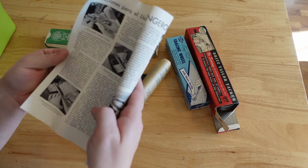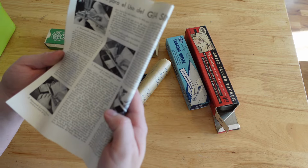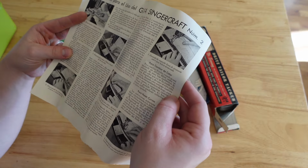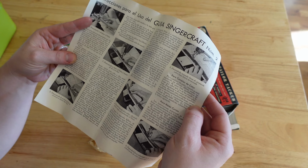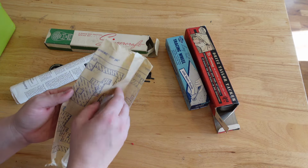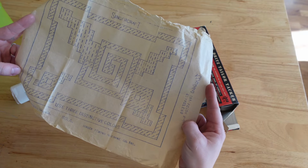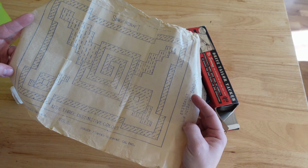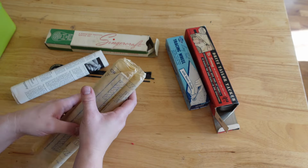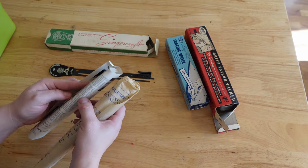All of these instructions are in Spanish. I speak some Spanish, but probably not enough to translate that. So I still don't know what this is. Somebody in the comments tell me. Let me know. Use three distinctive colors. Okay. Interesting. I totally thought I was going to get answers to that, but I still don't know what that is.